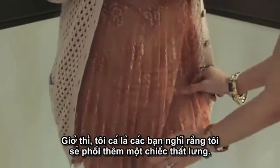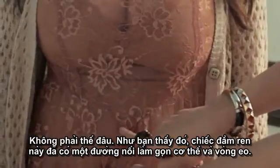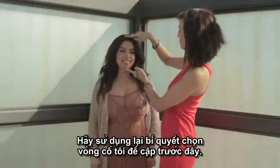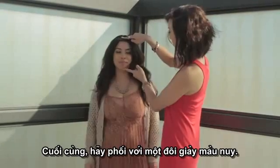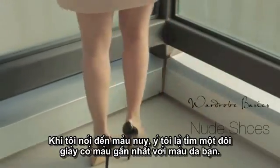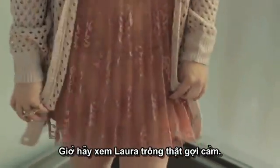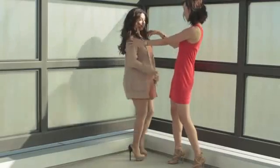Now, I bet you guys are gonna think that I'm gonna add another waist belt, right? Well, wrong. As you guys can see, this lace dress already has a lining that contours her body and waistline. Again, let's use that jewelry trick that I taught you guys earlier. Last but not least, find a pair of nude shoes. When I say nude, I mean finding a shoe color that's close enough to your skin tone. Now, how sassy does Laura look? Although she's only 5'2", she looks like she has legs that go on for days.